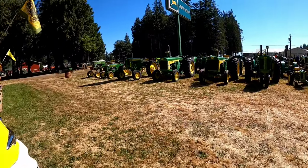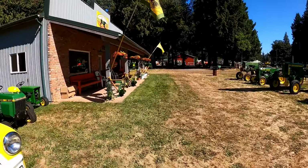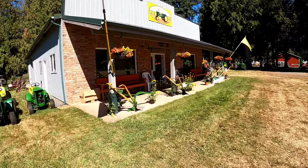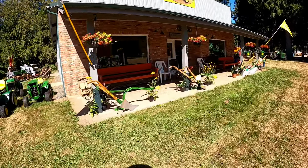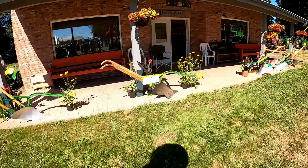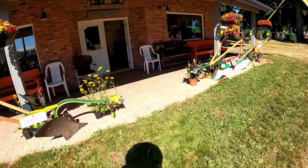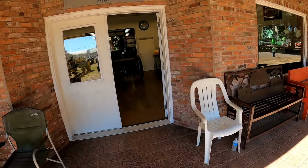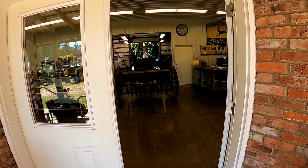All right. So this building was done by the Cascade Two Cylinder Club several years ago. Oh yeah, there it is, 2007. Got some restored plows up front. Let's go inside, see who's here.